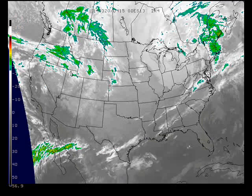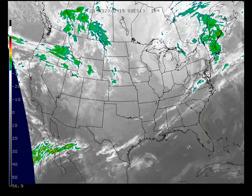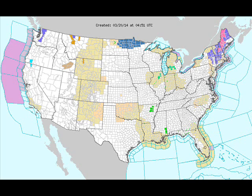So we're going right to the satellite image from last evening. We can see one storm system in the Great Lakes into the northeast pulling out, taking the low clouds with it. Another system is diving in from the north and west. Watch warning map from last evening.